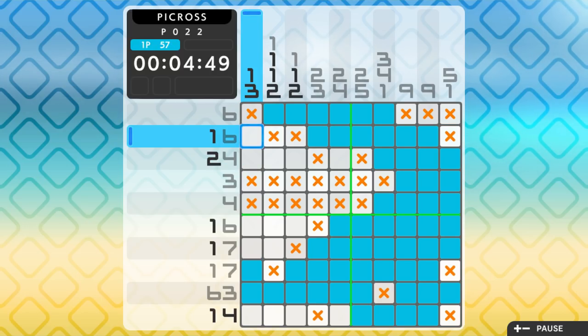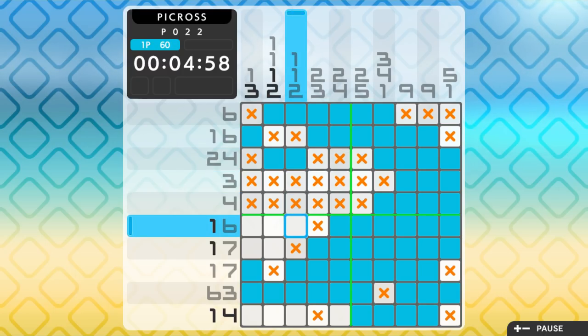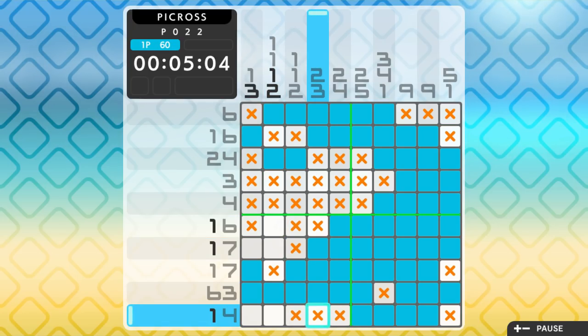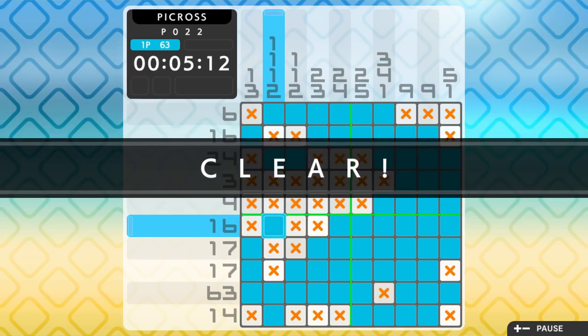In this case, we've got the clue. You look at this row here, and clearly the 1 goes there. So figure that out. You know in this row there needs to be room for 2, so that's going to go there. And we know we're done with this column here. We're done with this here. And we know this has to be part of a 2. We're done there. That's that. And we've cleared it.